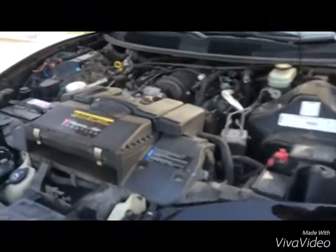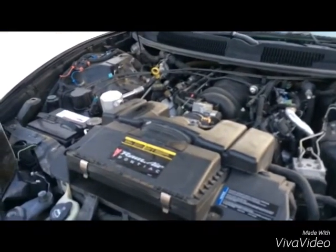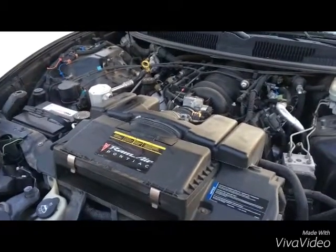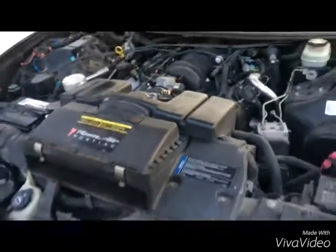It's basically all stock. I haven't modded it much, but it's pretty quick. It'll get up and go. It'll beat any Honda, I'll tell you that. But that's it right there. That's what powers the beast. Let me turn it on real quick.